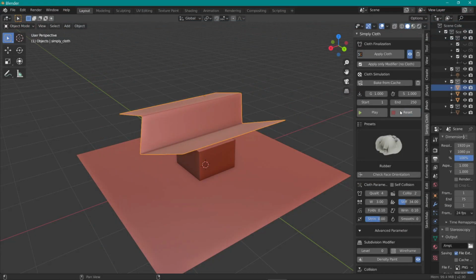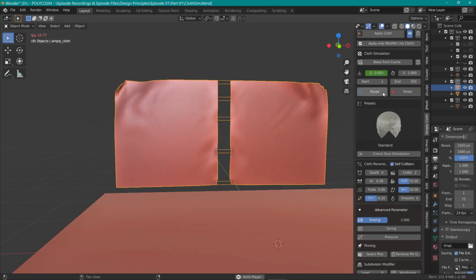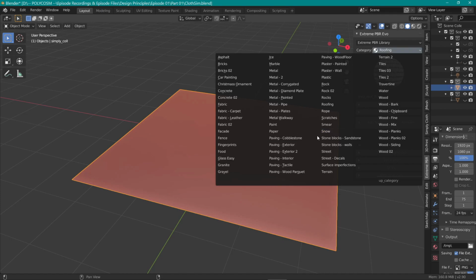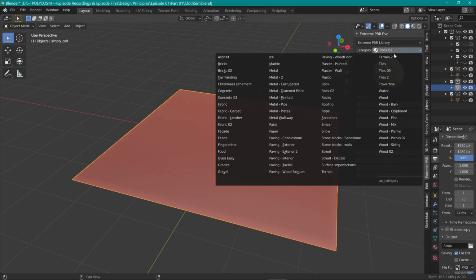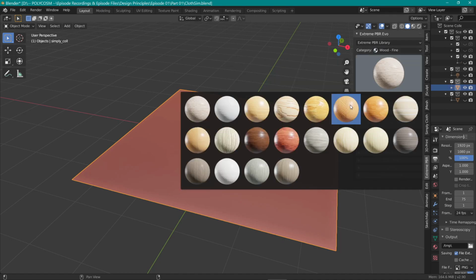Check out this handy tool called Simply Cloth, which allows you to simulate cloth, sew clothing together, and even choose a type of cloth material. Another tool I use all the time is Extreme PBR Evo Texture, which gives you just a ton of presets you can use to easily texture objects without the hassle of unwrapping, which we all know everyone hates.